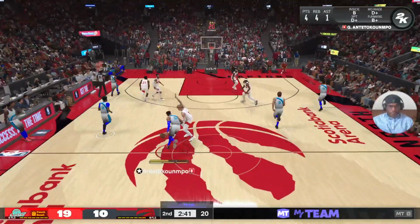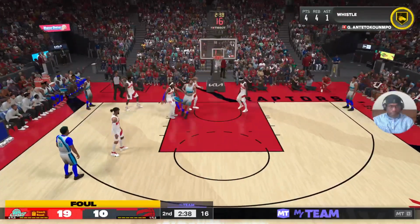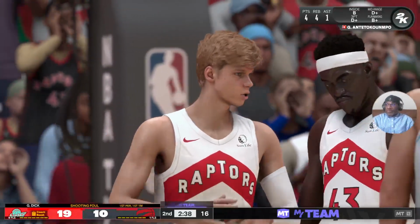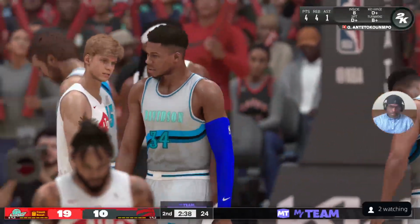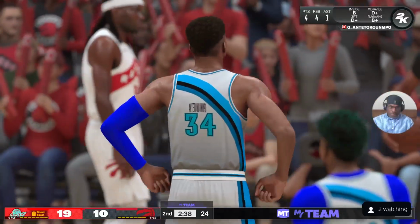And here's Phoenix. And oh boy, a lot of contact there, but he gets the call and will shoot two. It's going to go on Grady Dick. And how about the attack there from Giannis inside, going right into the defense and still able to get the shot up.